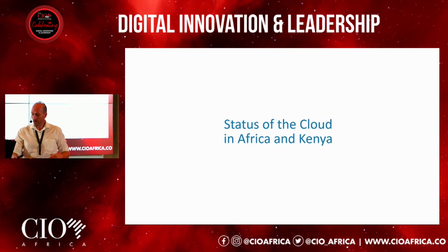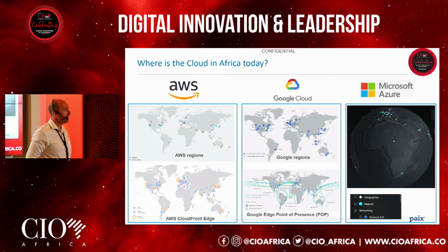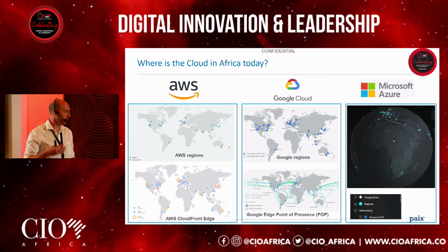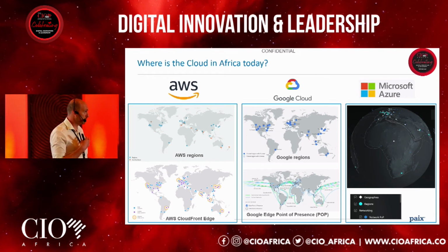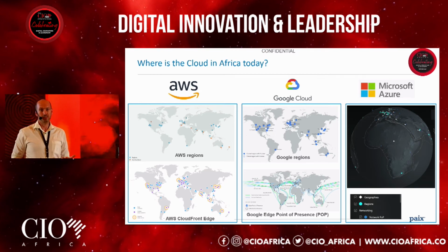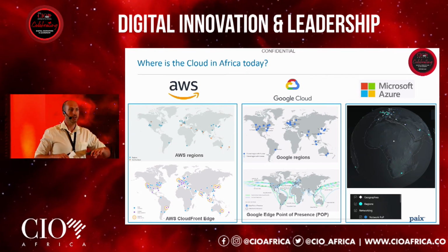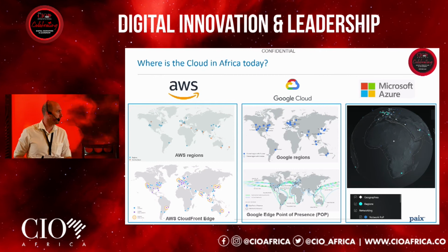All right, so now I just wanted also to share a bit of information about the cloud in Africa and in Kenya. On these maps, I'm showing the three main cloud providers: Amazon Web Services (AWS), Google Cloud, and Microsoft Azure. To show first that for the time being, the African continent has very little infrastructure, especially when we talk about what these guys call regions, which are the full point of presence where all the features of these companies are available.